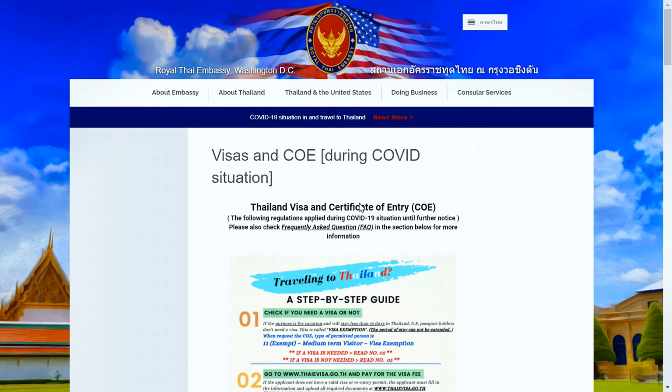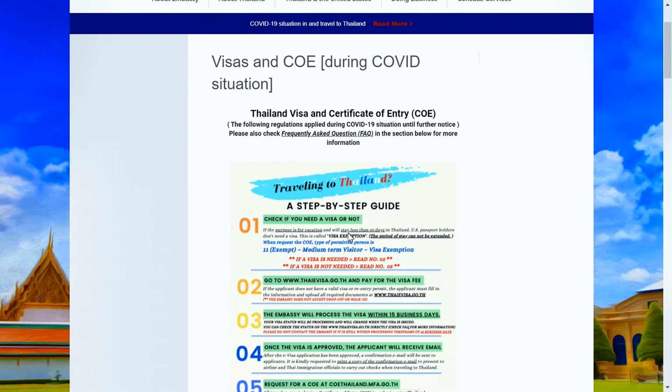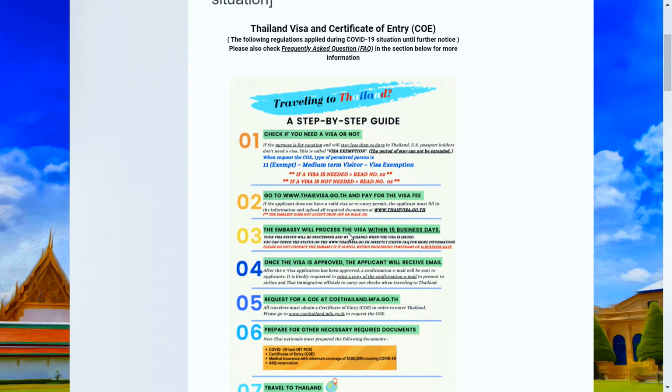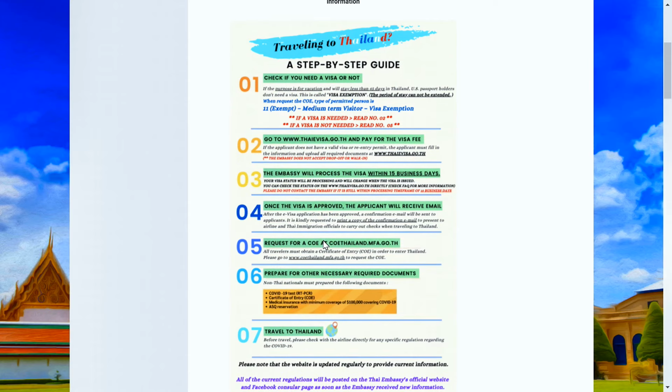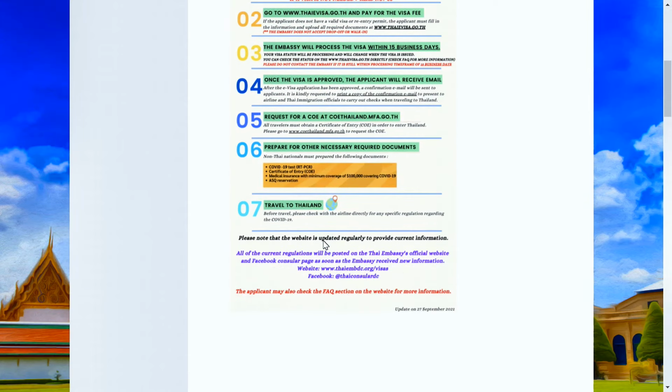So we're here on the Thai Embassy website, the embassy in Washington, D.C., and you can see that they have updated their site, and with their step-by-step process, they have eliminated the mail-in section of their steps, which was 3 and 4, somewhere in here. So you no longer have to mail it into the embassy. Now you can simply just do the process online and wait for their approval in the form of a confirmation email. So that was the big news that just rolled out today.